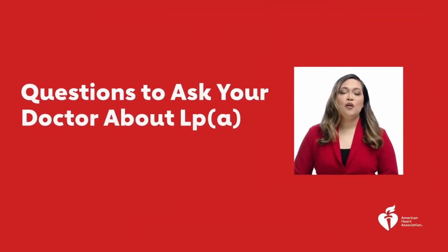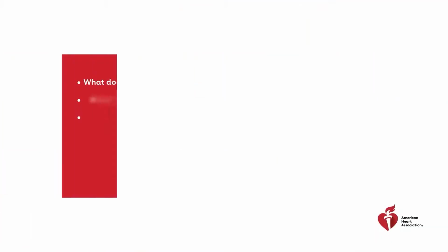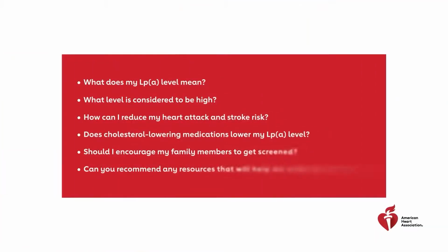Knowing your Lp(a) level is just the first step. Talk with your doctor about what your number means and how to manage your heart risk. Ask questions like, what does my Lp(a) level mean? Should my family get tested? And how can I lower my risk? Being informed helps you take control of your health.